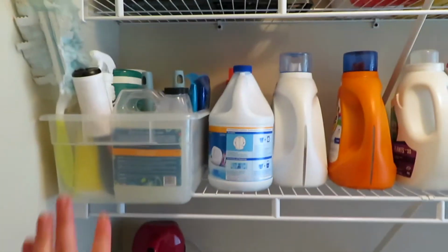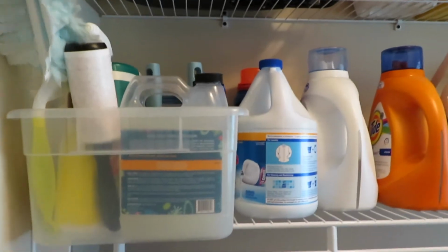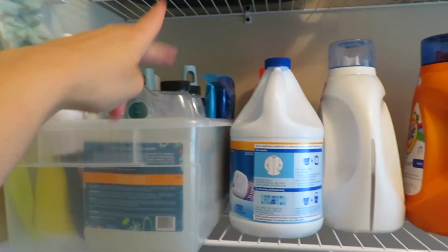Here it is all done. This is like, we need a lint roller going on the door, and our Swiffer. I swear I have more of those. And then my extras of stuff, and then my floor cleaner.